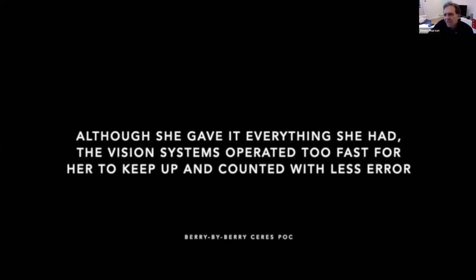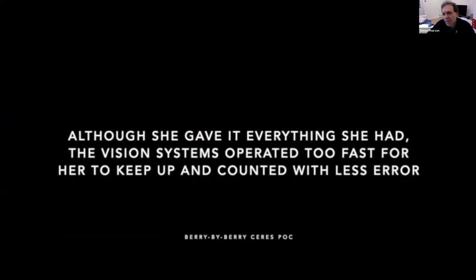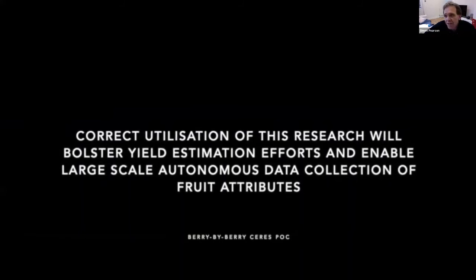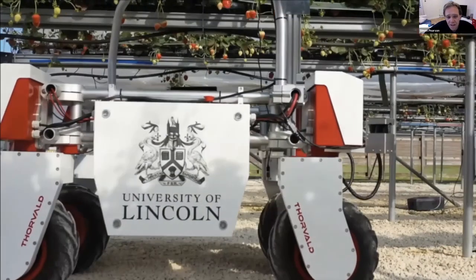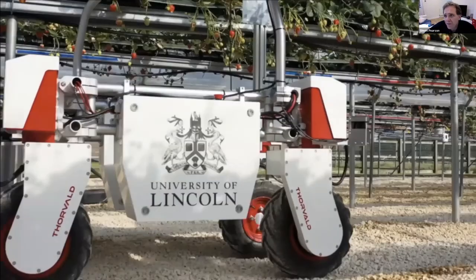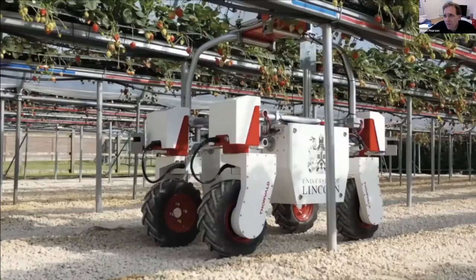So that was a fun piece of work we did. That was just a cut from BBC Countryfile that we did just before, in 2019. What we wanted to do there was demonstrate how confident we are about the technology. So we challenged Countryfile to beat our robots, and we did that on TV. We took a bit of a risk, and I'm pleased to say that we beat the robots.